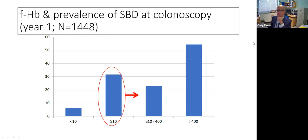So this gave us confidence when triaging in secondary care to take those patients with very high FIT and put them top of the list for colonoscopy, get them scoped in a couple of weeks. And this also influenced the triaging practice of our colleagues around Scotland.